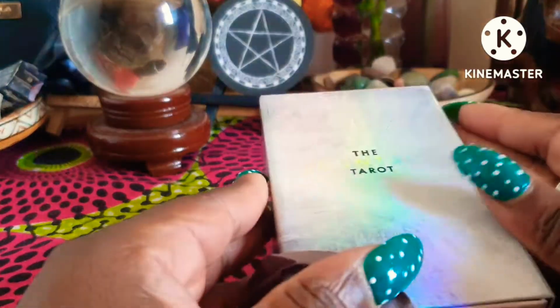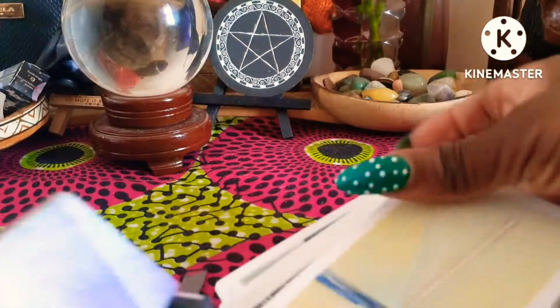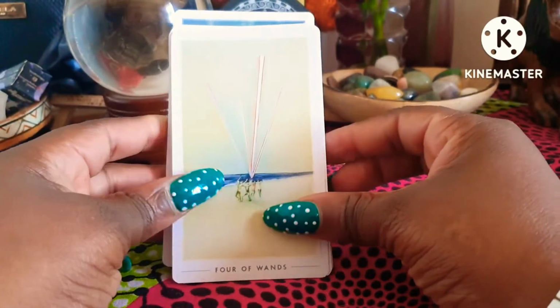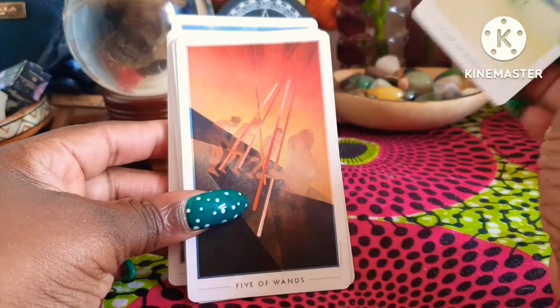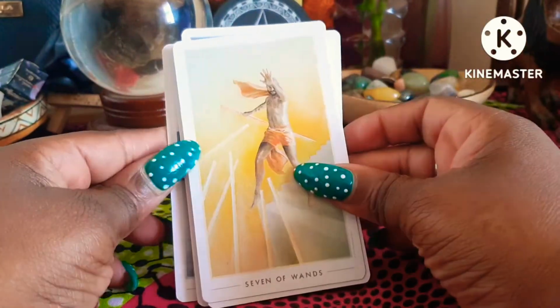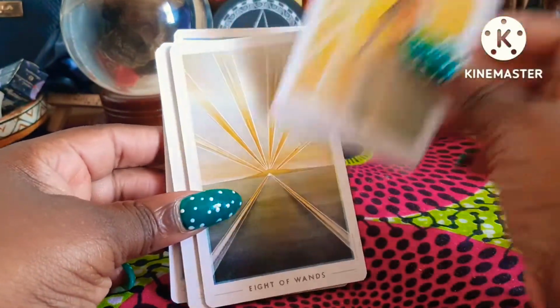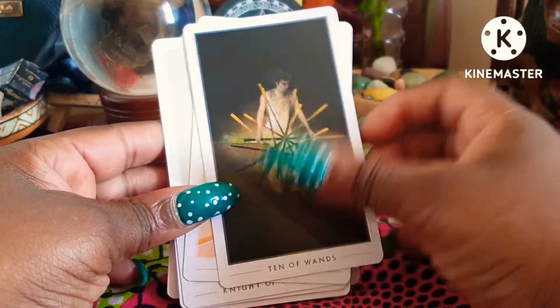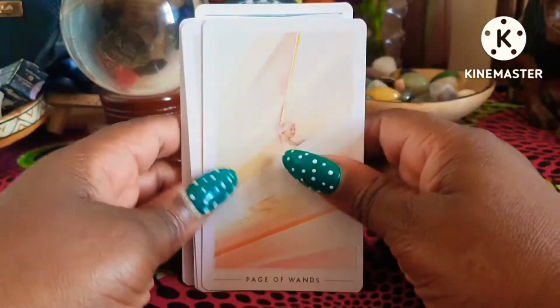So for my minimalist deck, I thought I'd choose the Confronting Tarot. The reason why I've chosen this deck for this question is because this deck is quite minimal to me. It's clean, fresh, minimal archetypes. It's not cluttered. So this is the Confronting Tarot.